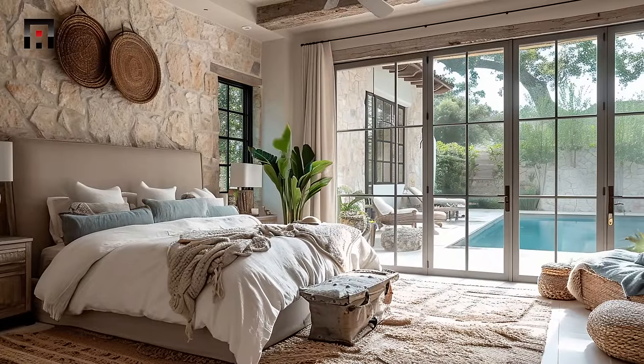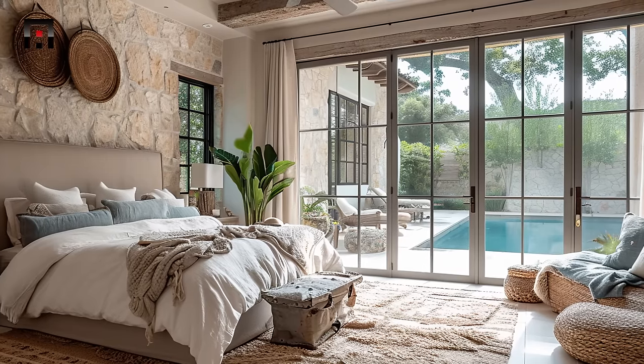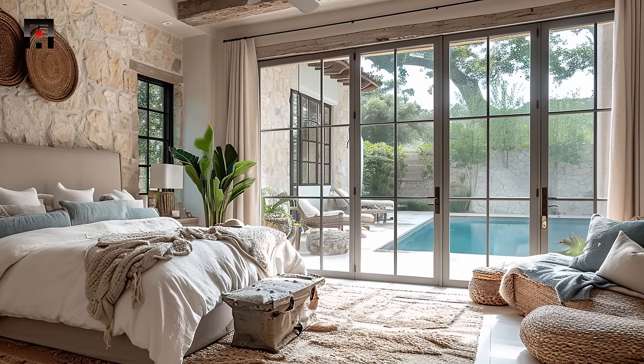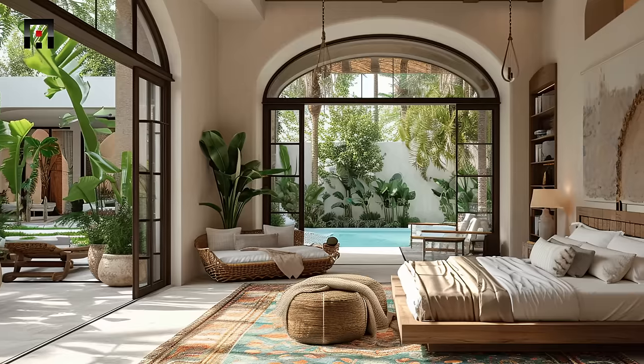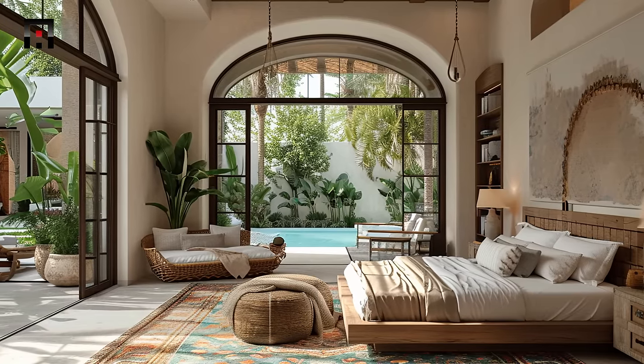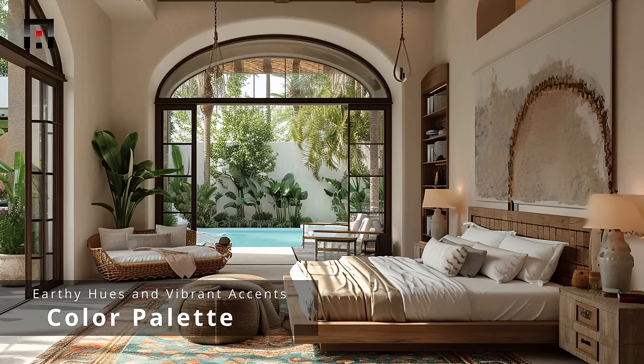In this guide, we will explore the key elements and design principles that will help you create a bedroom oasis that captures the essence of the Mediterranean, complete with a charming courtyard. Color palette, earthy hues and vibrant accents.